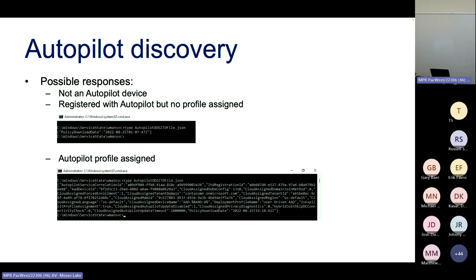The ZTD registration ID is a unique ID assigned by the Autopilot service. But that's separate from that unique ID that we got from MSA. So there's all kinds of different IDs floating around in there. But we can see what kind of join we are going to do. In this case, 0 is AAD join. Some of these are flags. So this CloudAssignedUBIConfig 1310, we'd have to break that flag down into individual bits to be able to understand that. But this is the Autopilot profile. You can see all of those details just by pulling that file up.